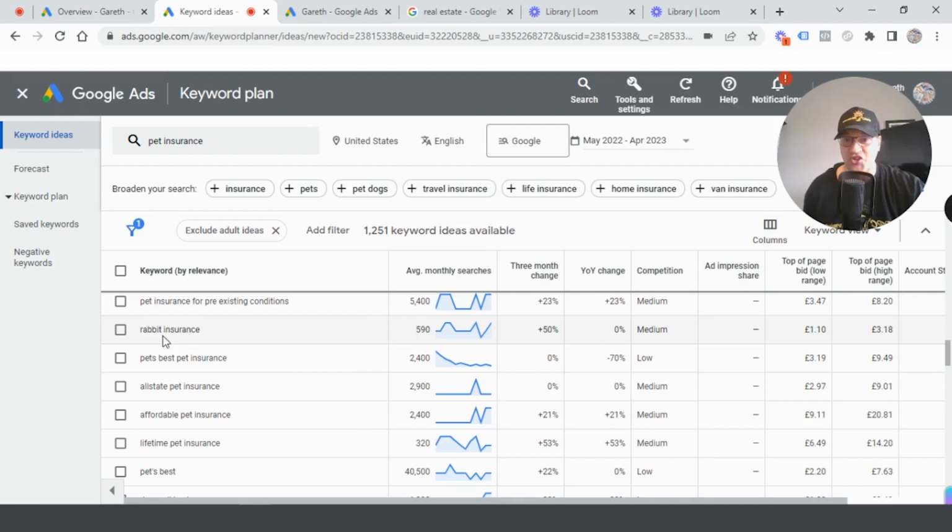So rabbit insurance, right? How specific is that? You're not going after pet insurance that has 165,000 searches. You're going after rabbit insurance. It's a very small market. It's up by 50%, and now you can start to craft your message around that.